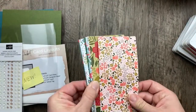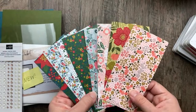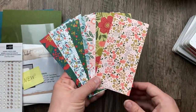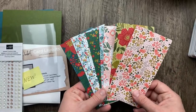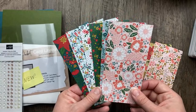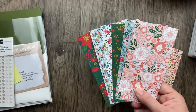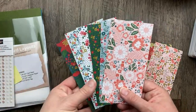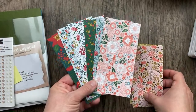In your project kit, you're going to get a little sample of the designer paper, and that is going to be a 3x6 inch piece of each sheet. And I have to tell you, I was designing the projects today, and I was just looking at these 6 sheets because normally our designer paper packs have 6 different patterns, and you get 2 of each sheet. And so I just wasn't thinking about how this paper pack is different.